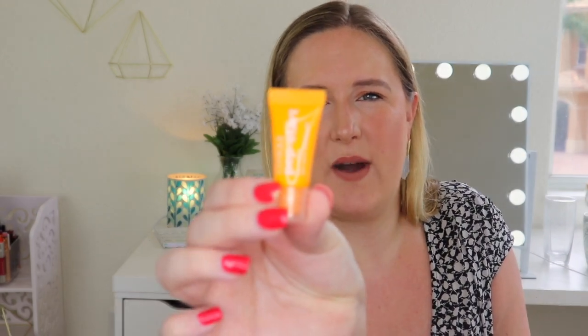So it did last a little while. Like, this is tiny, but with eye creams, you just need a little dab so it doesn't go super quickly, so you can get a feel of it. Like I said, I liked it. I just wasn't in the market to purchase a new one. I think I used this up right before I got my eye cream from my Box of Style by Rachel Zoe, and that is what I'm currently using.